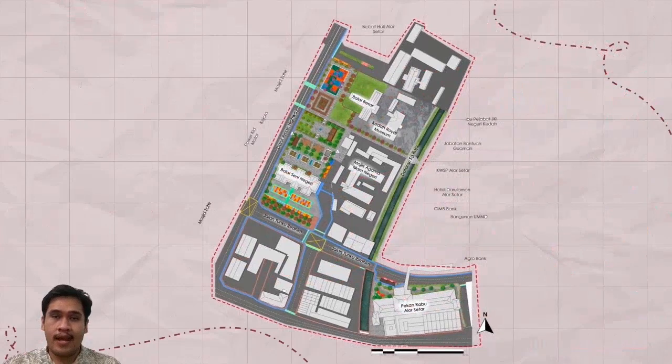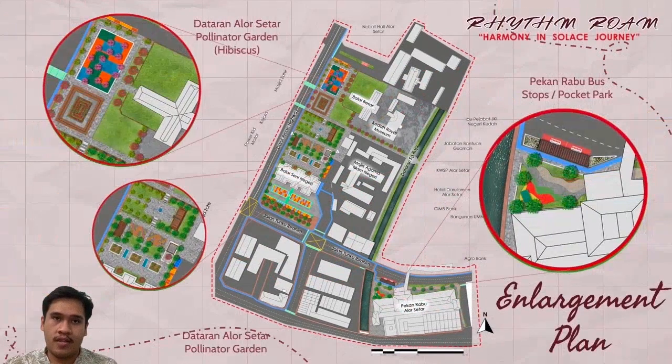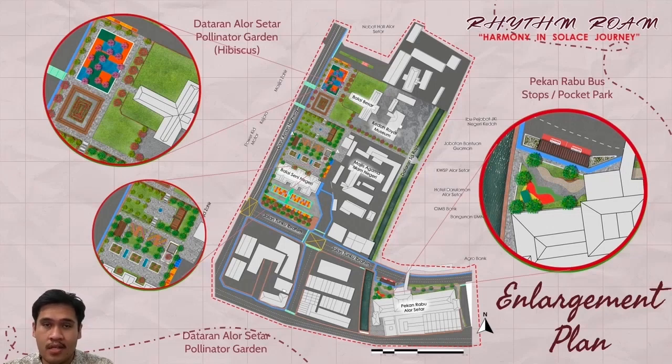In the enlargement plan, I've proposed a few designs to achieve the aim and objectives, such as a pollinator garden in Dataran Alor Setar, which is connected to the existing Dataran Sungai Raja. The Dataran Alor Setar consists of a few flower gardens and more green spaces that are vital for our community well-being. Then along the streets, there are bicycle lanes that lead to every landmark and node, with a proper bicycle station in front of the Pekan Rabu Pocket Park.